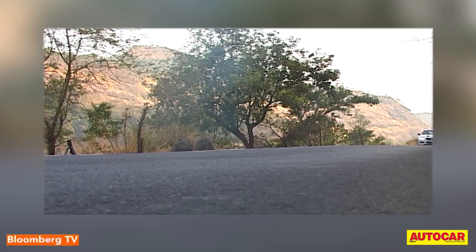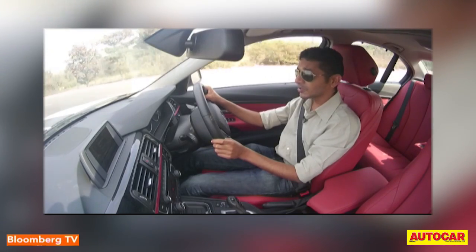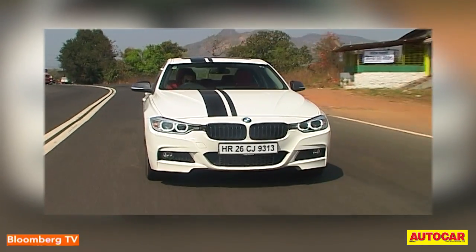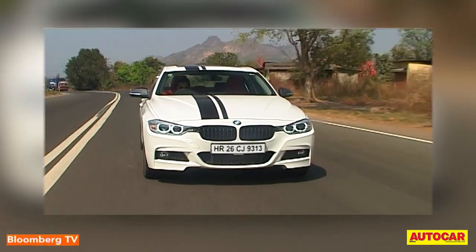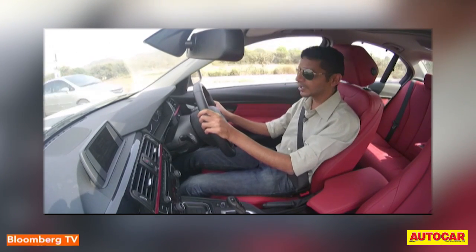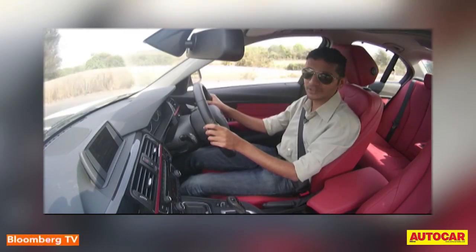And speaking of that gearbox, now an area where the BMW definitely scores over the Mercedes is in its gearbox. The 8-speed ZF automatic is one of the best in the business, and it shifts smoothly, seamlessly and really quick. It's also very intuitive and senses exactly what you want from it as you want it from it.